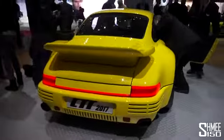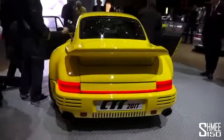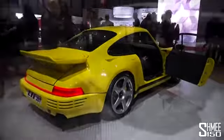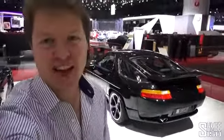So it is basically, well, it is a brand new car, modern car, but built with that old school design that has seen and proven to be quite popular recently. It certainly looks the part. What an awesome machine. Next stop is the TechArt stand, who are celebrating their 30th anniversary.